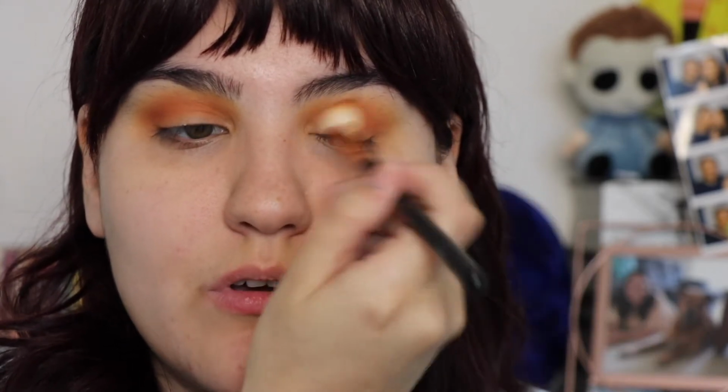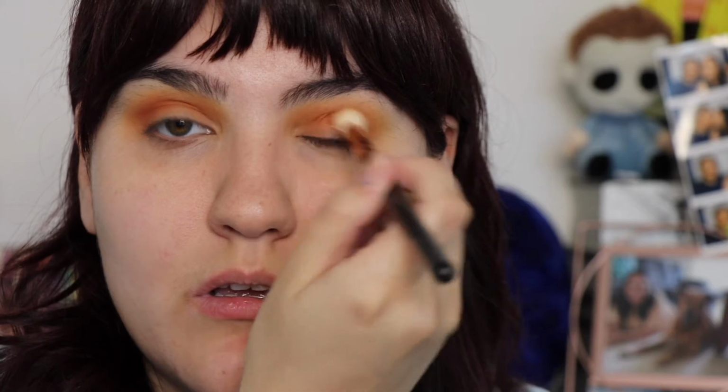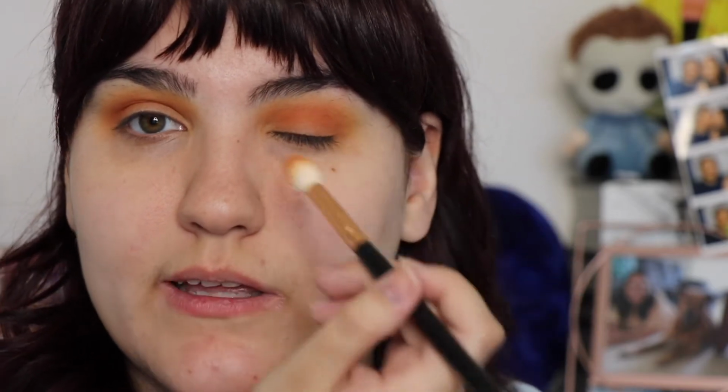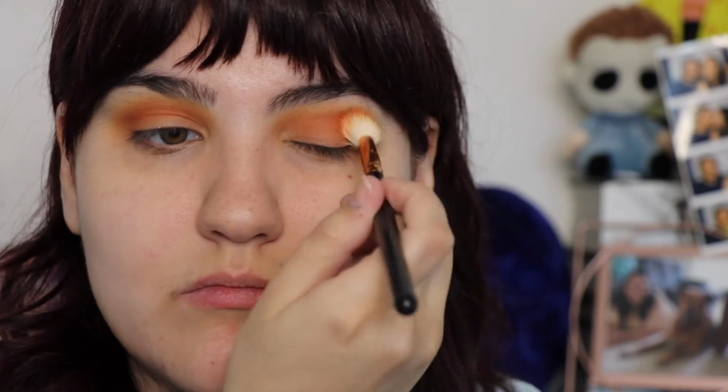I mean, I'm sure you could make them a little more bright and vibrant, but I feel like the camera is really picking up on the vibrancy of the colors. This is really pretty. I don't exactly know what kind of eye look I'm doing. Am I gonna do a halo eye? Am I going to do a cut crease? Is it kind of just a really easy look? I'm not quite sure right now.